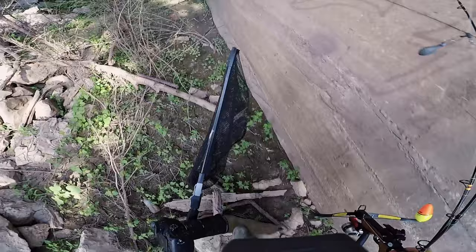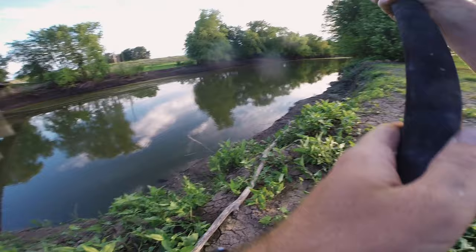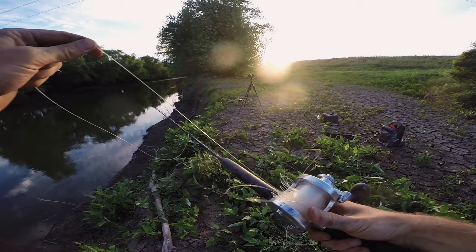Holy cow, you guys. Finally seen a carp for the first time in forever. No, I missed. Darn. Holy cow, that's a horrible bird's nest. Jeez Louise.